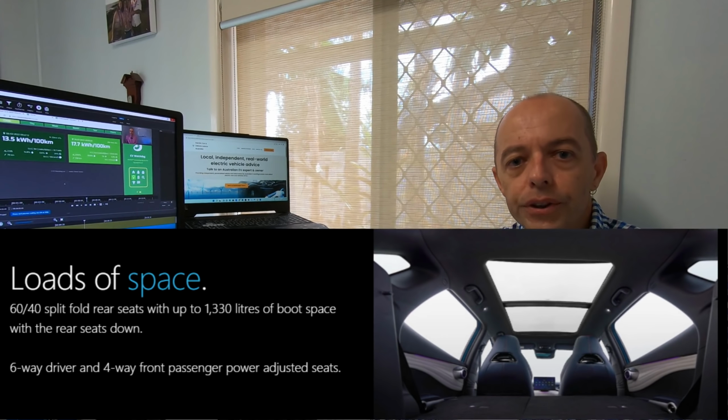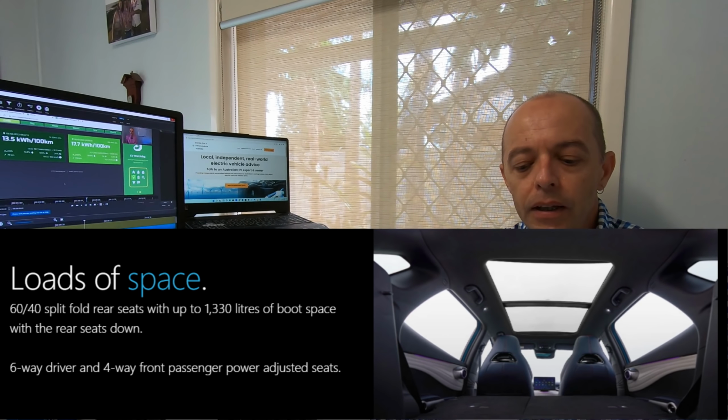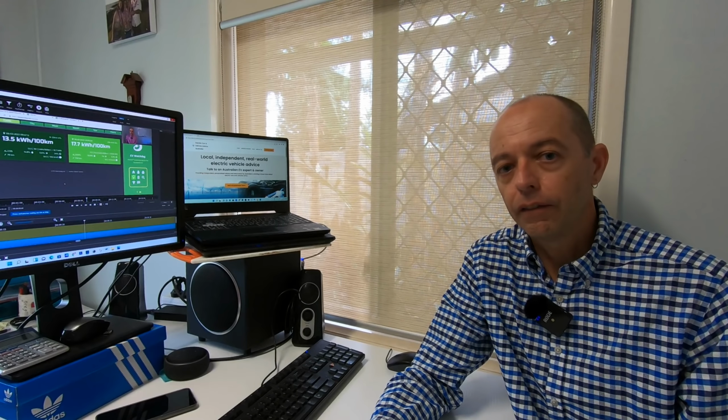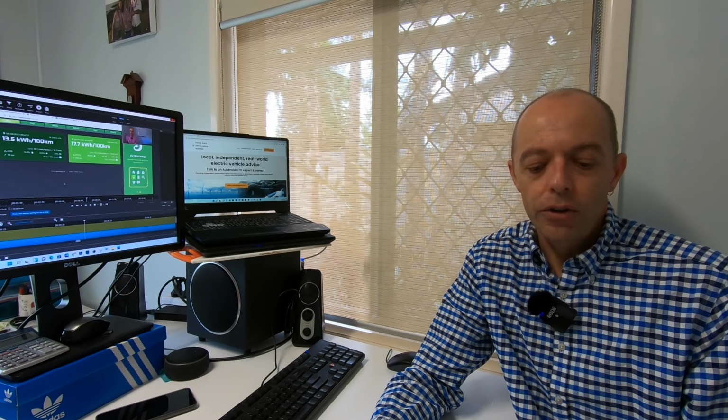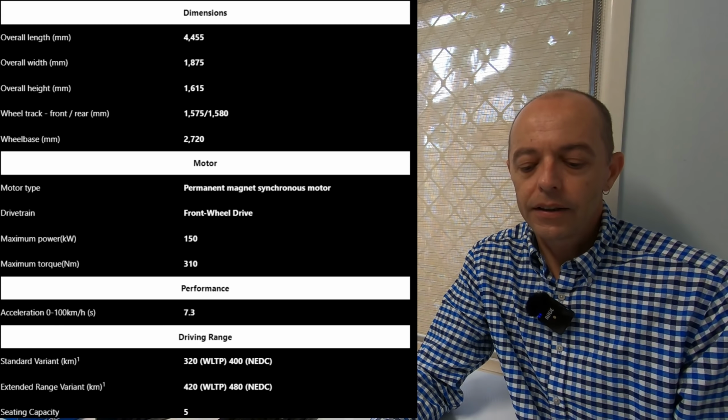Cargo, with the rear seats down, it'll take 1,330 litres. So that's a bit more than the ZS. The ZS takes 1187 and the Kona is the smallest of the lot, down at 1114. So cargo wise, it is a larger carrying vehicle. Not sure with the seats up, but definitely with the seats down. So the motor type there, you'll see it's a permanent magnet synchronous motor, as the others, all front wheel drive as all the others are.